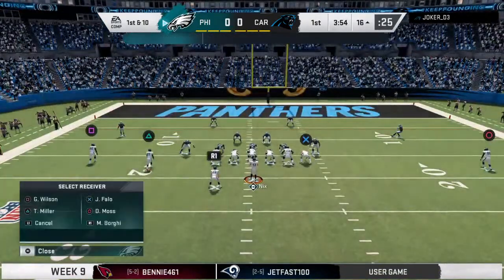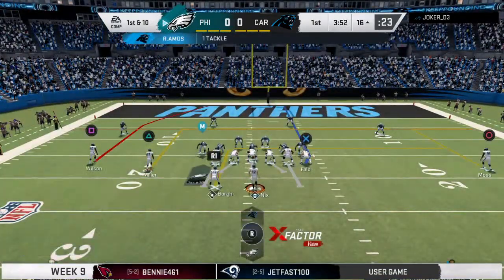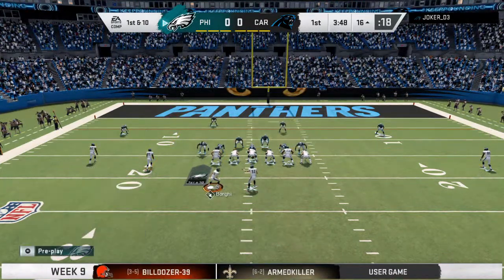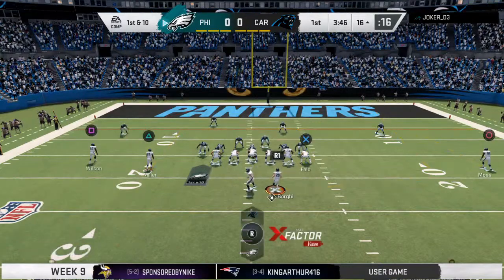Here we go. Set. 18 Gators. Hey, wahoo. Screen. Screen. Yep. Slam.